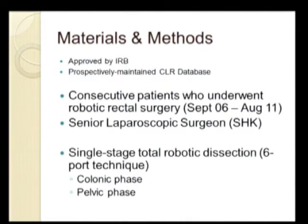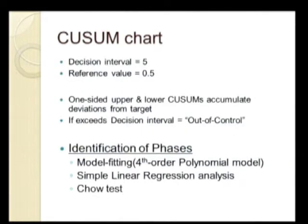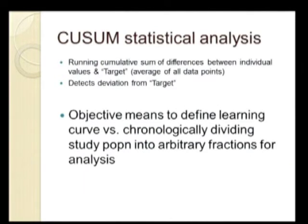Our study was IRB approved, and we extracted data from this prospectively maintained colorectal database, where we extracted consecutive patients who underwent robotic rectal surgery between 2006 and 2011 by a senior laparoscopic surgeon. We used the cumulative sum technique as an objective means to define the learning curve, as opposed to just chronologically dividing the study population into arbitrary fractions for analysis.